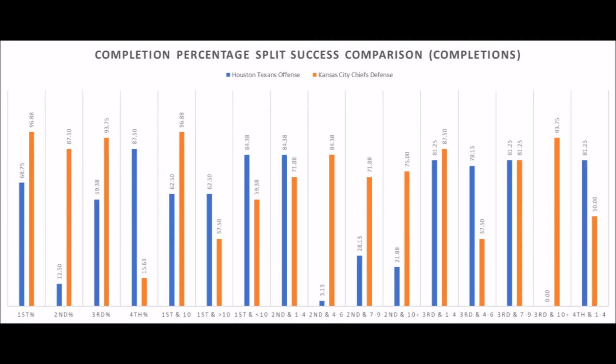Then, of course, you look at the Texans' offense versus the Chiefs' defense when it comes to completion percentage. It mostly favors the Chiefs' defense. The Texans are getting better on first, second, and third down when it comes to completion percentage, but it still overall favors the Chiefs' defense. That's the one area where the Chiefs' defense is doing really well, completion percentage.